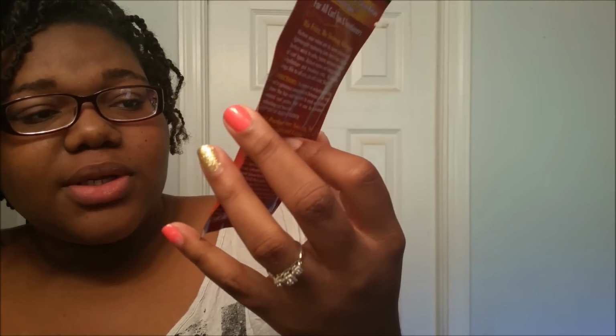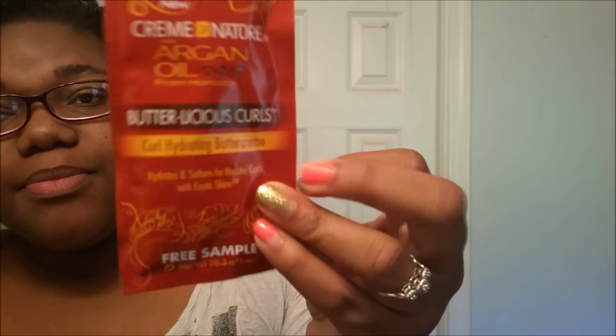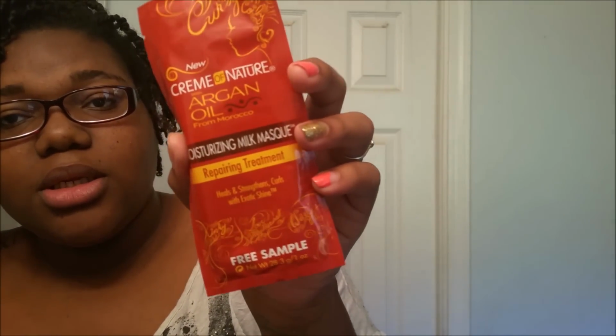So this is the Creme of Nature with Argan Oil from Morocco. Butterlicious Curls. It's a curl hydrating buttercream. Looks like that. It's 1 ounce. I think all of these are 1 ounce samples. This is the Moisturizing Milk Mask Repairing Treatment.